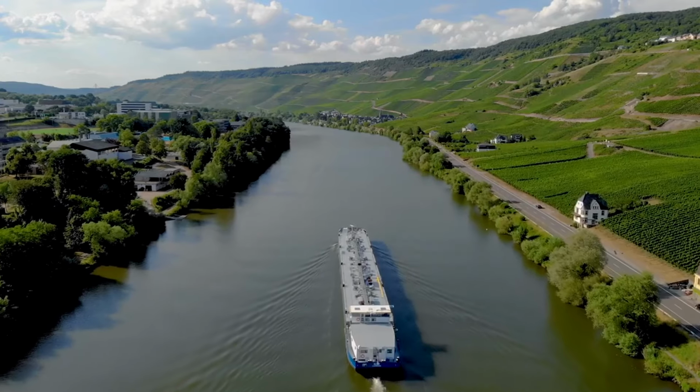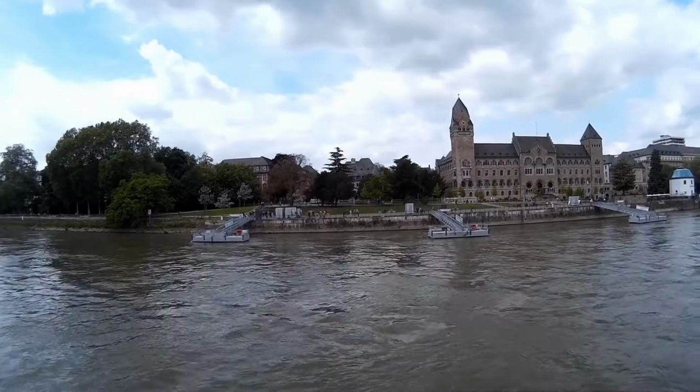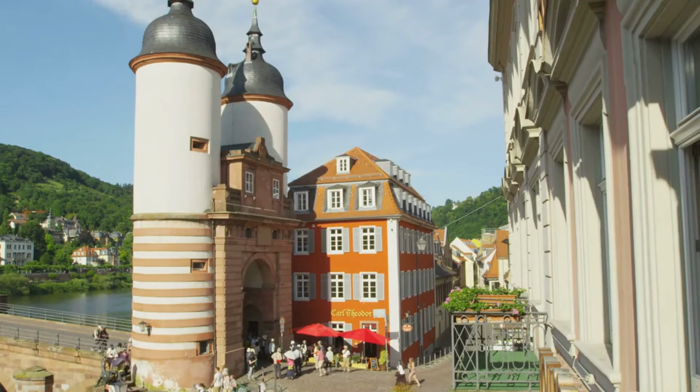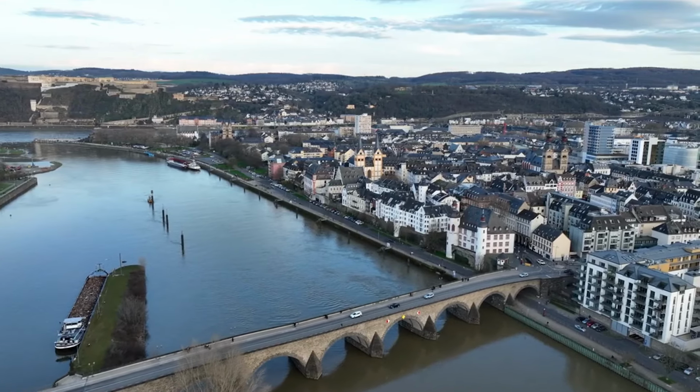Cruising along the Rhine River is one of the best ways to experience the beauty of the Rhine Valley. As you glide past picturesque villages, ancient castles, and lush vineyards, you'll understand why this region has inspired travelers for centuries. At the northern end of the Rhine Gorge lies the historic city of Koblenz.